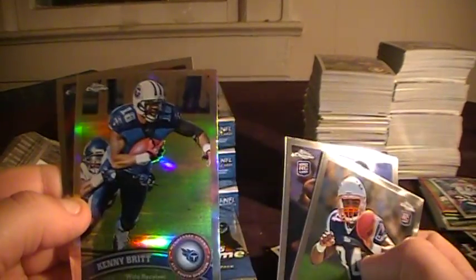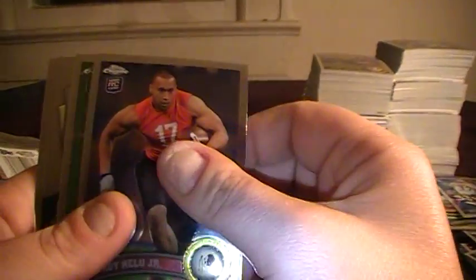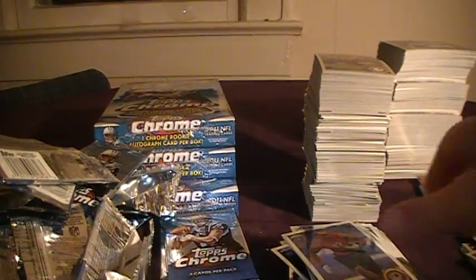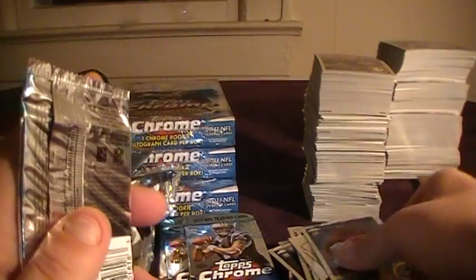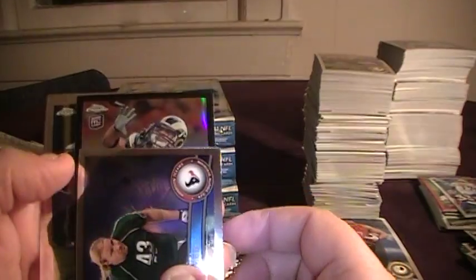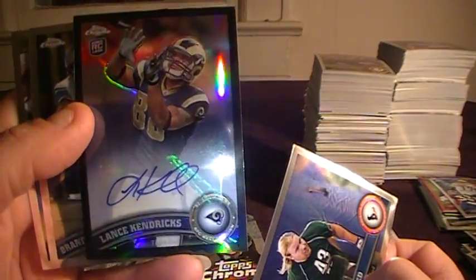Stevan Ridley, Rob Housler, Kenny Britt refractor, and a Felix Jones base card. Roy Helu Jr., Leonard Hankerson, Austin Pettis finest freshman, and a Frank Gore base card. That was the Washington Redskins pack. Brooks Reed rookie. Got a black refractor rookie. Oh, Lance Kendricks refractor.